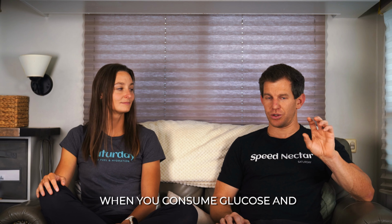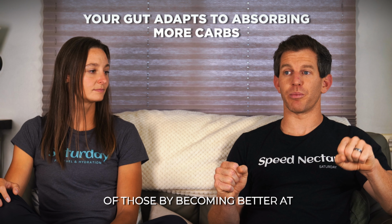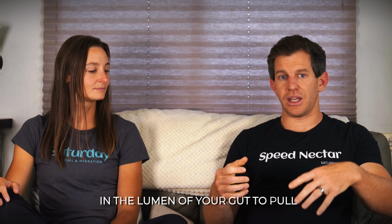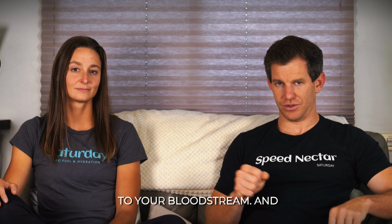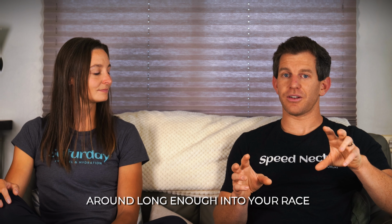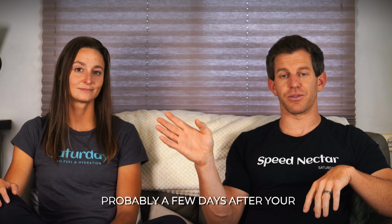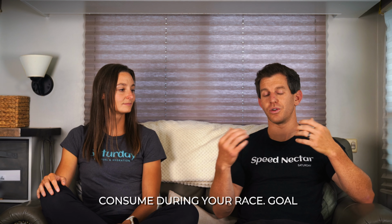When you consume glucose and fructose, your gut adapts to both of those by becoming better at absorbing both of those things. You actually get more glucose absorbers and more fructose absorbers in the lumen of your gut to pull those things from your intestines to your bloodstream, and those transporters stick around long enough into your race and through your race and probably a few days after your race. They're hanging out ready to absorb whatever you have to consume during your race.